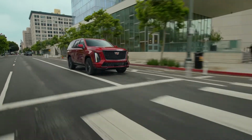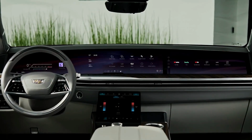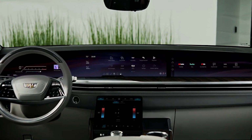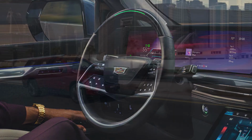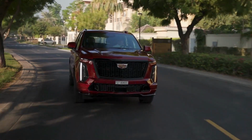New colors include Deep Sea Metallic, Latte Metallic, and Aegean Stone. Inside, the pillar-to-pillar curved dash display grows to a total of 55 inches, up from the former 38 inches. The steering wheel has been redesigned, and there are two new interior color packages, Renaissance Red and Sheer Gray. The V-Series adds more carbon fiber accents and unique quilted upholstery.